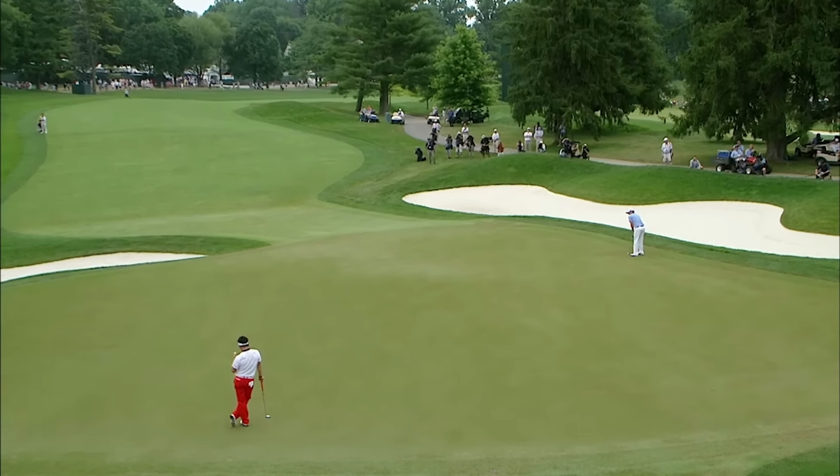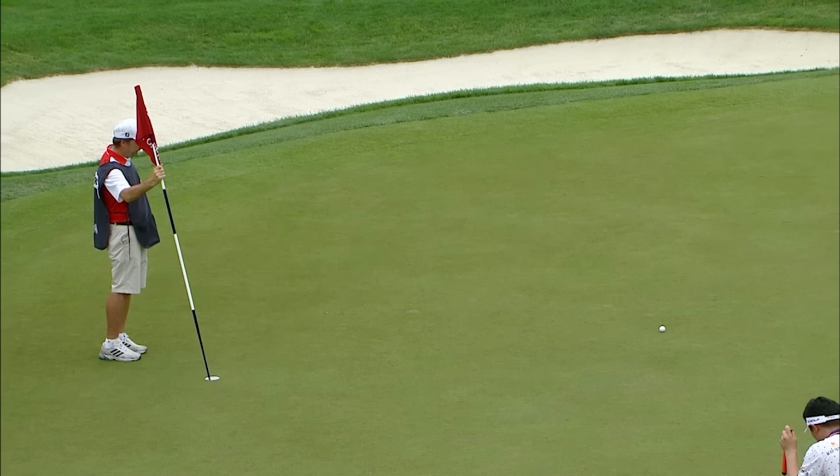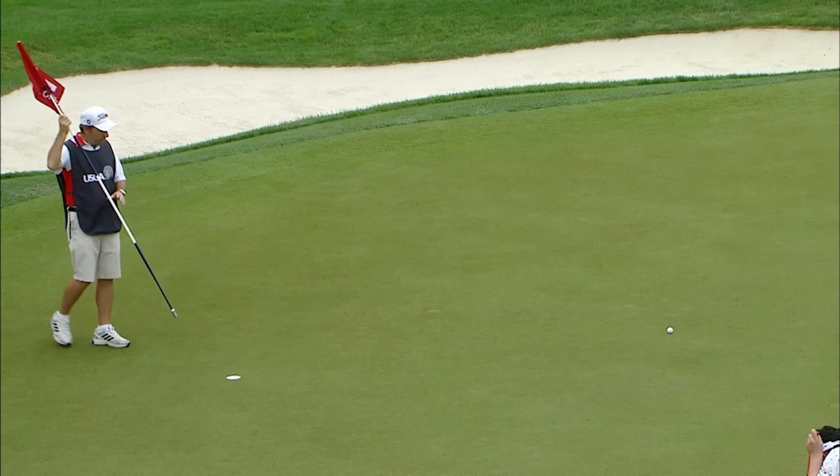Did he hit it? It looks like it's got to get going a little bit. This is going to come up short. Way short. Streak on the line again. Yeah, it's twice he's done that.